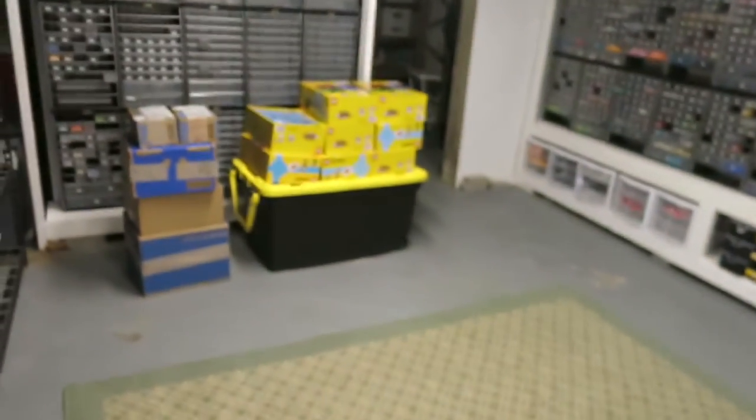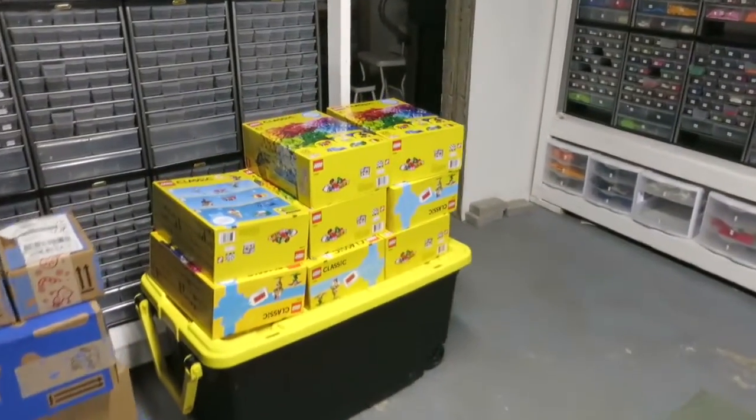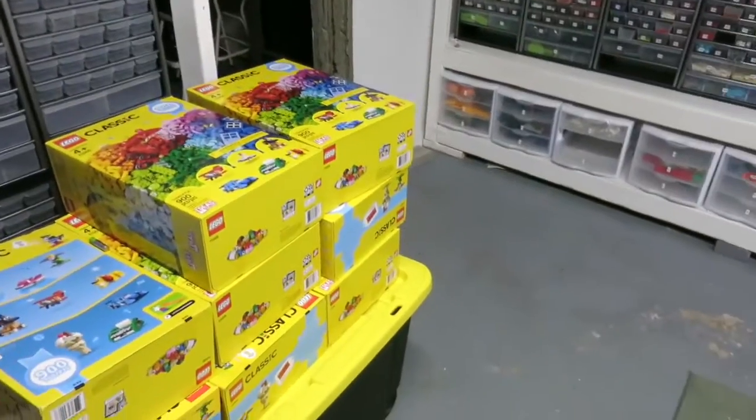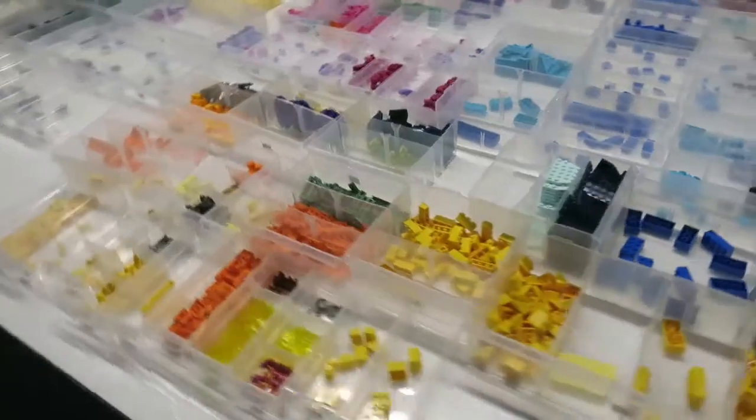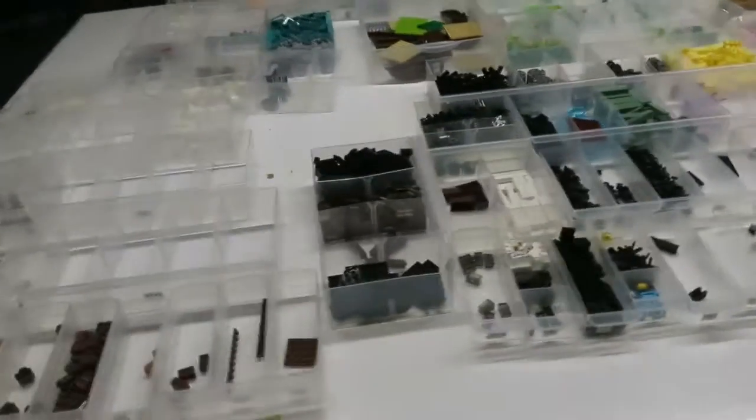Now I have to open the rest. I'll be doing that. This is Thursday night. I'm going to do this Friday night. Probably late, as it's like 10:30 now on Thursday night. I'm not going to do any more.